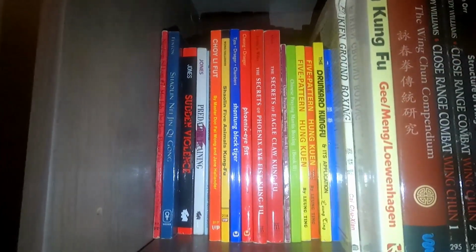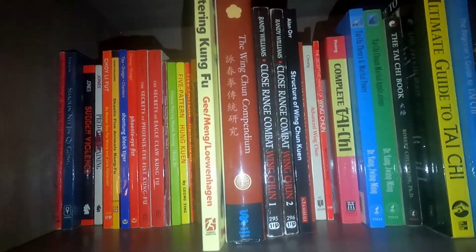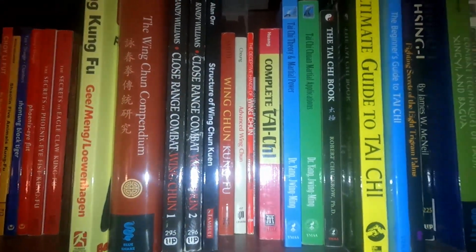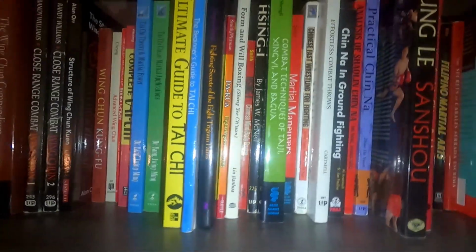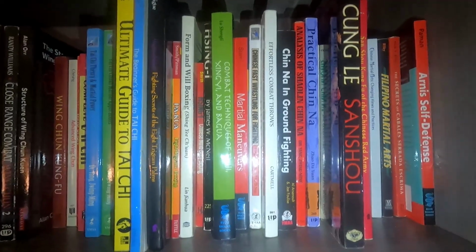So we started with Shaolin, and then we're moving on to various other quote-unquote external systems like Choi Lei Fut, like Hung Quin. Got a rather extensive Wing Chun Kung Fu section. Then we move on to the so-called internal styles of Taiji, Bagua, and Xingyi, and texts that cover various elements of all of those styles.